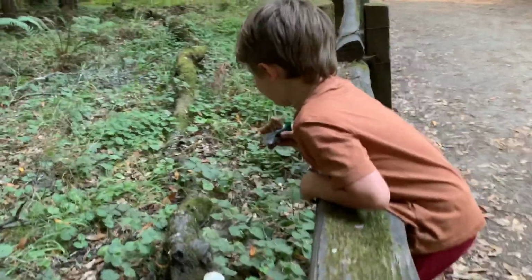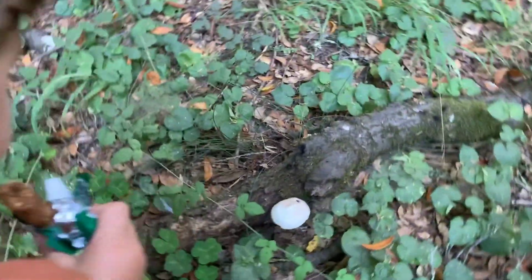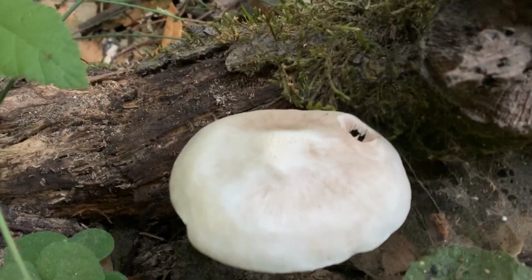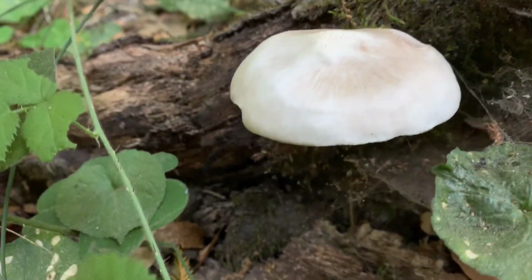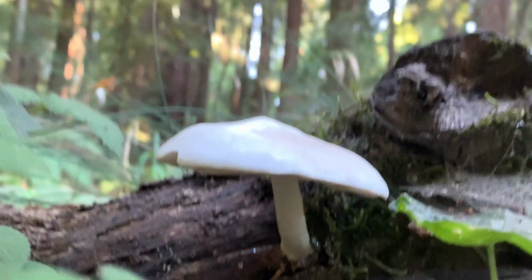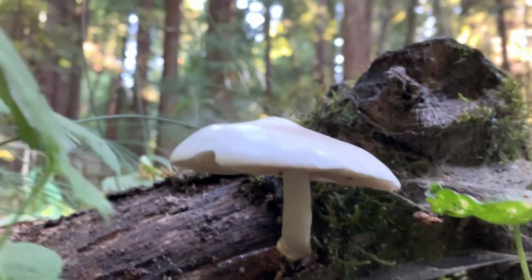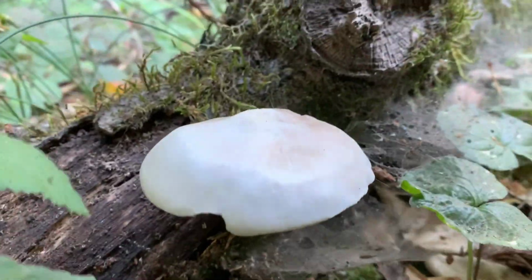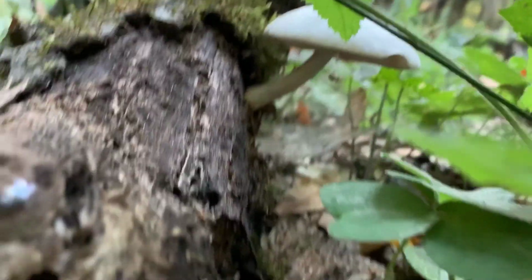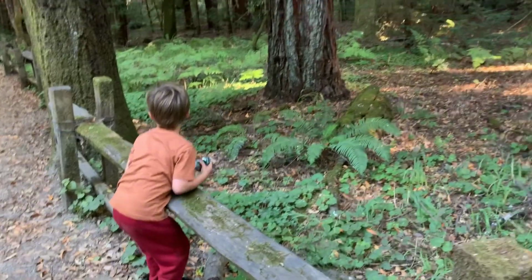Now, did we find a mushroom? Oh, you did. We did? Oh, there it is. Wow. Ooh. It has a hole on it. Look at the top of it. Yeah, a hole on it. Here, we'll poke our camera down and see what it looks like. Ooh, pretty. Daddy? Yeah. Isn't that cool? It's got a hole, Daddy. It's hanging out. It's got a hole in the top. Why? Because it's just an old mushroom. Going in the forest.